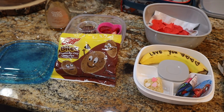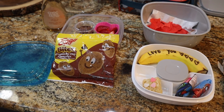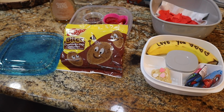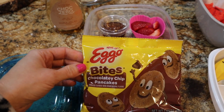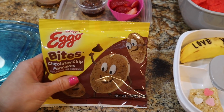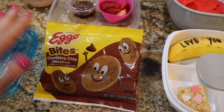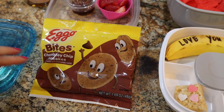Morning, happy Taco Tuesday. So I mentioned Waylon's been eating breakfast at school, but when he heard what I was packing Trey today, he was like, Mom, I want in on that. And I was like, okay. So I found these Eggo Bites chocolatey chip pancakes in these little bags. You just pop them in the microwave for 30 seconds and they're nice, warm, and fluffy feeling. And that's such a great way to pack their lunch. Keep them in there, keep them warm. You just poke a little hole in it to ventilate it and microwave it and you're done.